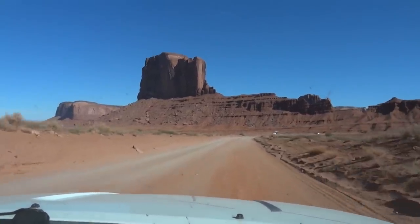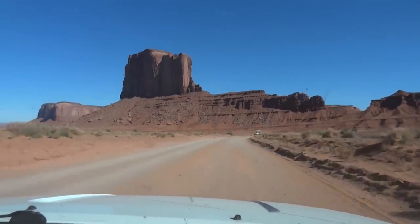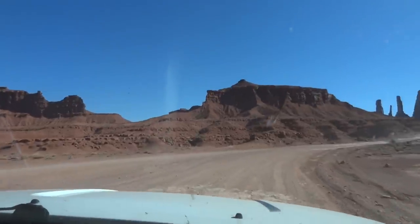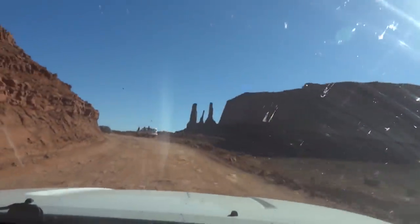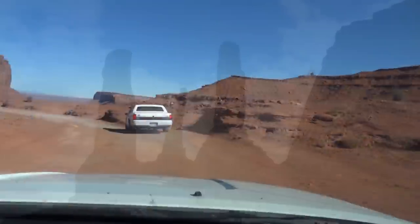Like most of the landmarks in the valley, it does not have a Navajo name. Most were named by early settlers. It's quite easy to identify the next view. Those three spires in the distance are the Three Sisters. They represent a Catholic nun facing her two pupils.